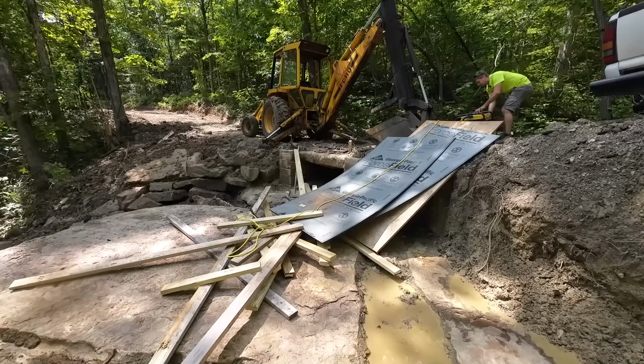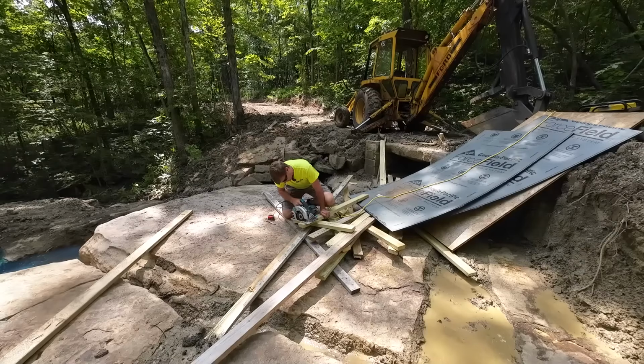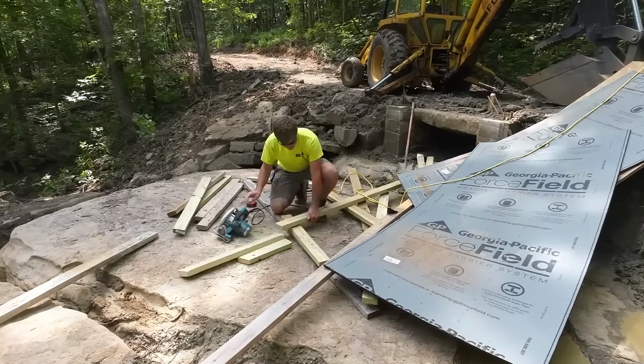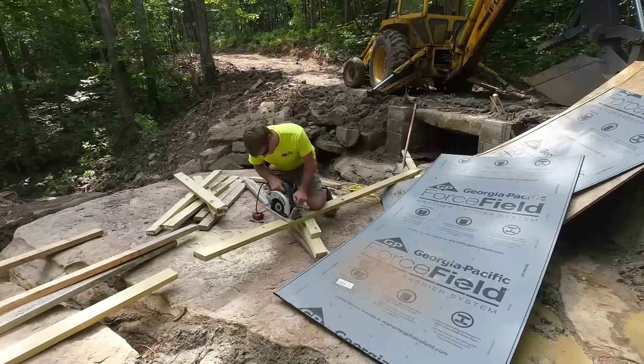So we're just using some of the scrap lumber from the YouTube yacht build. That's what I got laying around. No sense in going out and buying stuff. We're just gonna run full 4x8 sheets because that's just easiest to work with, and we can make this do whatever. Keep in mind, this is gonna be the back side of the concrete.